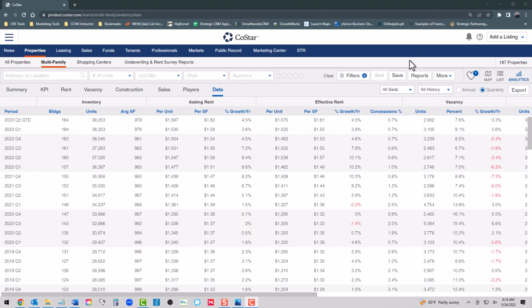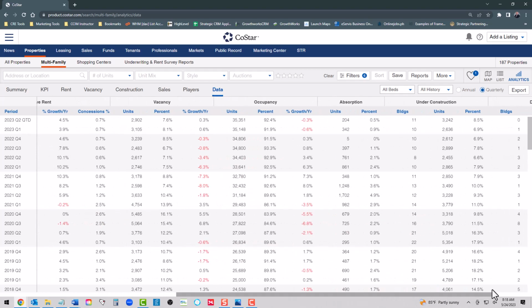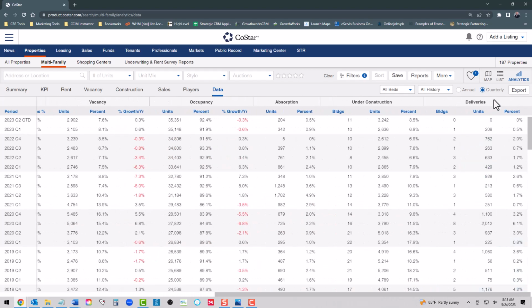So here are the rent analytics for the Class A properties in the Kansas City metro statistical area. There are 164 properties totaling 38,253 units. Looking at effective rent, first quarter 2022, they were at $1,462, went up to $1,438, then down to $1,522, down to $1,493, and then up to $1,520. Let's see if demand supply principles hold, or if we saw what we saw in the overall.